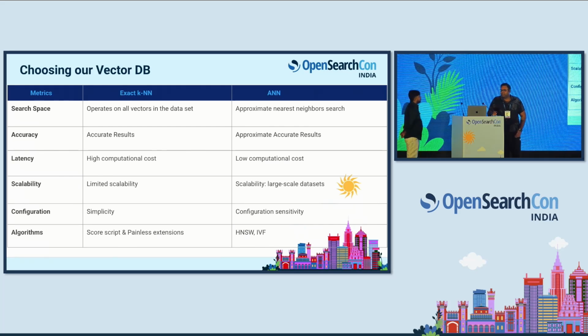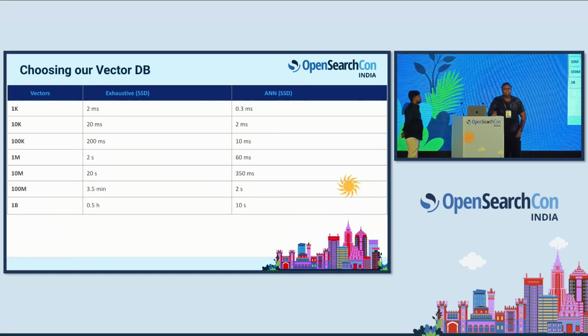So to give a bigger perspective on scalability, these are some tentative numbers. For example, if you just have 1K or 10K documents or vectors to do a similarity across, you can just use the KNN itself, just cosine similarity, you don't need to burn yourself. You will get results in the order of milliseconds. But approach our typical tenant scale, tens or hundreds of millions, you go into the order of minutes for the exhaustive KNN search. So this is what necessitated an approximate nearest neighbor search.